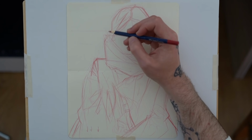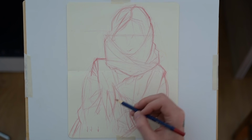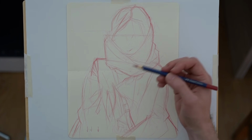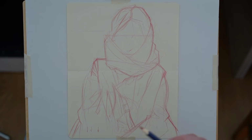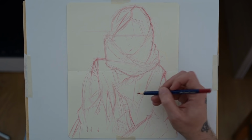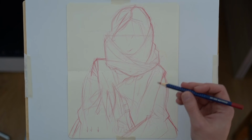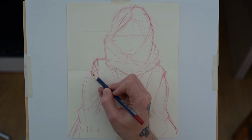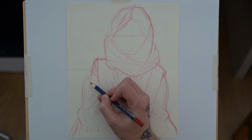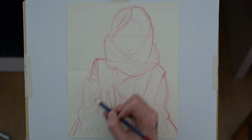So I'm not going to do a ton of detail on this drawing. I need it to be structured. I need it to speak about the composition that I need for my painting. I need to try and solve those things right now, but I don't care to do a ton of detail. I'm going to try to solve that while I paint. So I have to be careful not to get carried away with the drawing stage of this painting, because I do want certain things to be solved while painting.